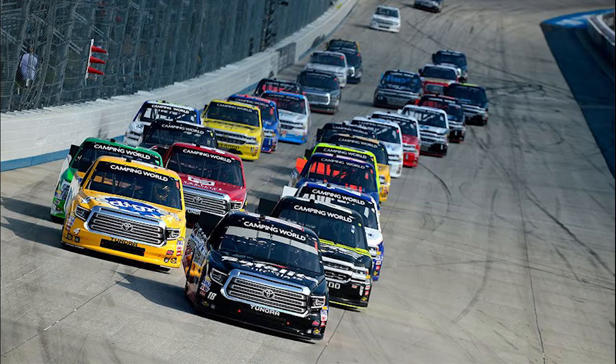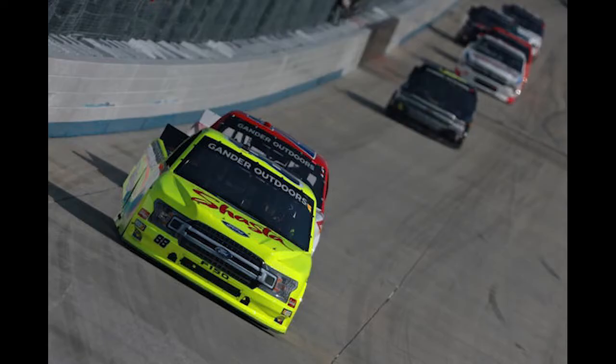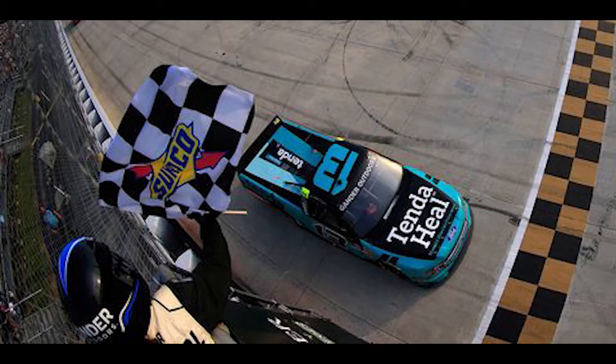So, guys, we are going to the Monster Mile. Always a crazy race when we go there. We're going to be starting off with the Truck Series. It is the KDI Office Technology 200. It's a 200-mile race. Stages 1 and 2 are 45 laps each, and the final stage is 110, for a total of 200 laps. Most wins by an active driver is Johnny Sauter with 3 wins. Most wins by a team is KBM with 3 wins. And most wins by a manufacturer is Toyota with 7 wins. Last year's winner was Johnny Sauter.